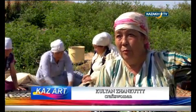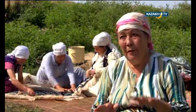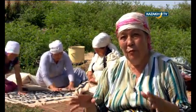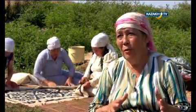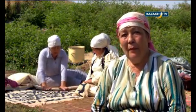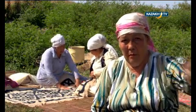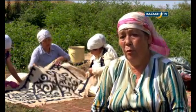Every region has its difference in quilting sırmak and ornaments of tekemet. In Semey, white and black are used more. They are made of those two colors. We have some differences in our region, Jetasu. They are colored from sheep of different colors here. We have all colors.